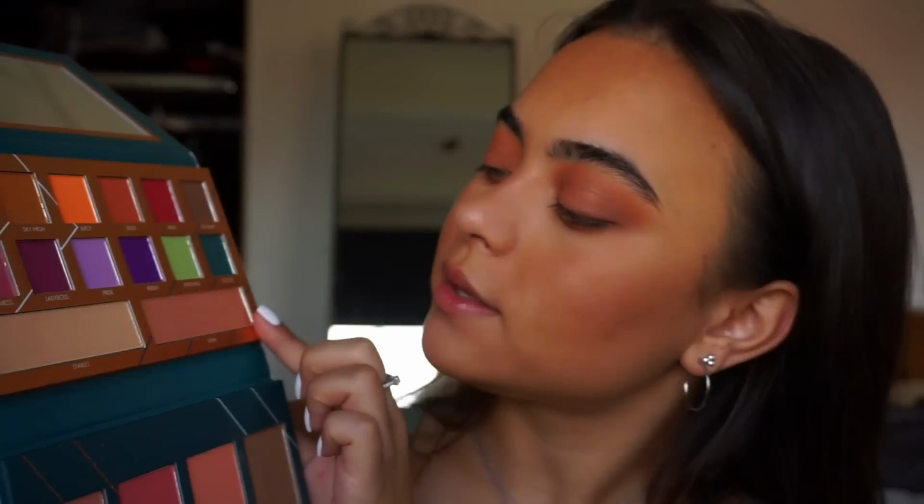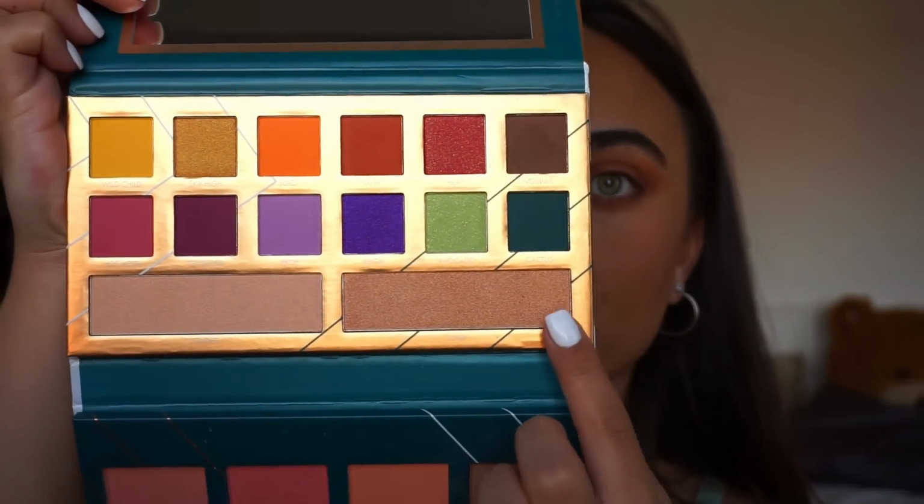So yeah, now I'm gonna take this color right here. I'm pretty sure this is actually a highlighter shade. This shade right here is called Luna. Very pretty shade. And I'm just gonna take a little brush and I'm gonna put this onto my eyelids, and also apply a little bit into my tear duct.